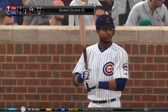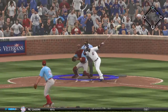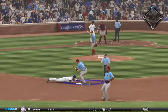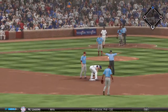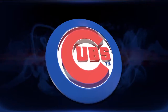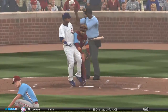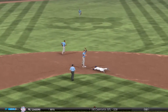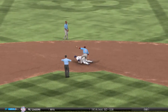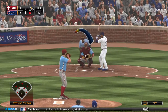Starlin Castro will stand in now. He flew out in his first time around and then was a strikeout victim last time. Pitch swung on and missed, the throw might have been in time, but it's high, and it allows his man to dive in safely. And it looks like these guys just don't want to take their foot off the gas pedal. They know even a lead like this isn't safe, especially with a lot of baseball left to be played. So he's on the move here, and he's into second with that stolen base.